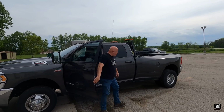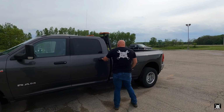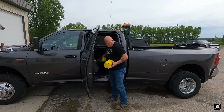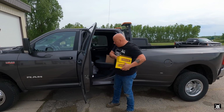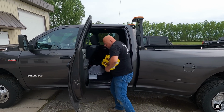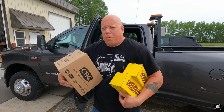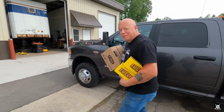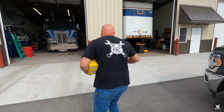Alrighty, got our new nuts. 20 rights, 20 lefts, and a case of penetrating oil. What were you saying, Sean, about old rusty nuts?